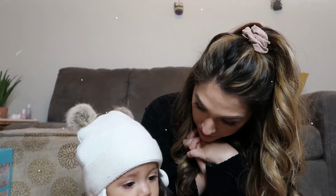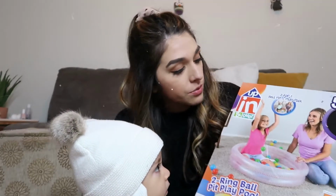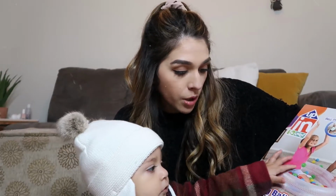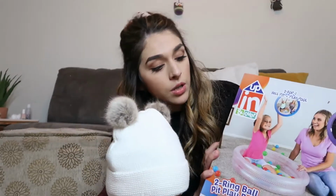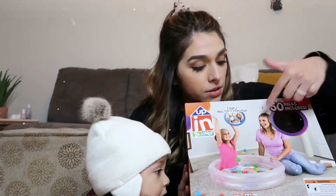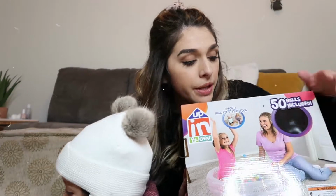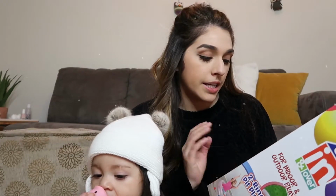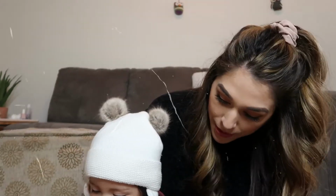Huh, baby? I already opened this, but she got this really cute, what's this called? Two ring ball pit play pool. Pretty much, it's a really cute little pink pool, and it has all of these little balls for her to play with. I can't wait for when it starts getting warm outside and I can literally put this little pool outside in the front yard and put some water in there, and then she can go swimming with the neighbor.